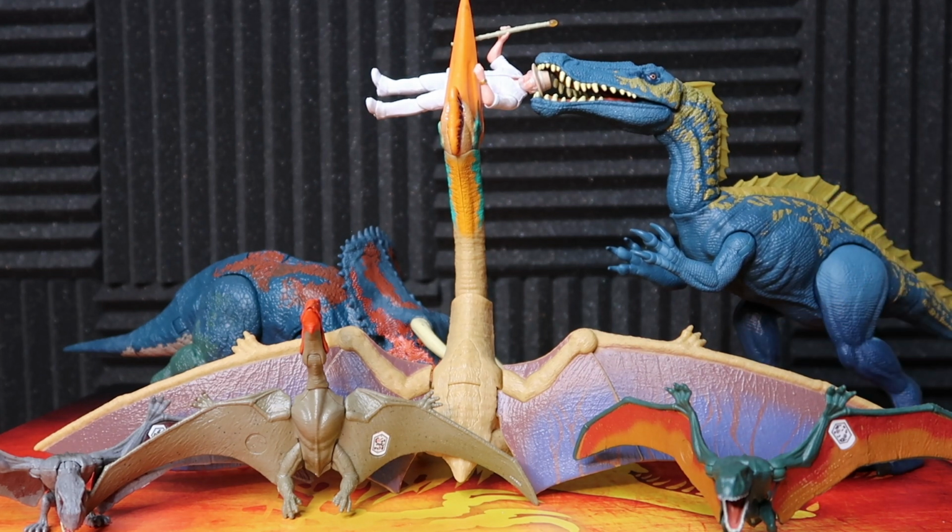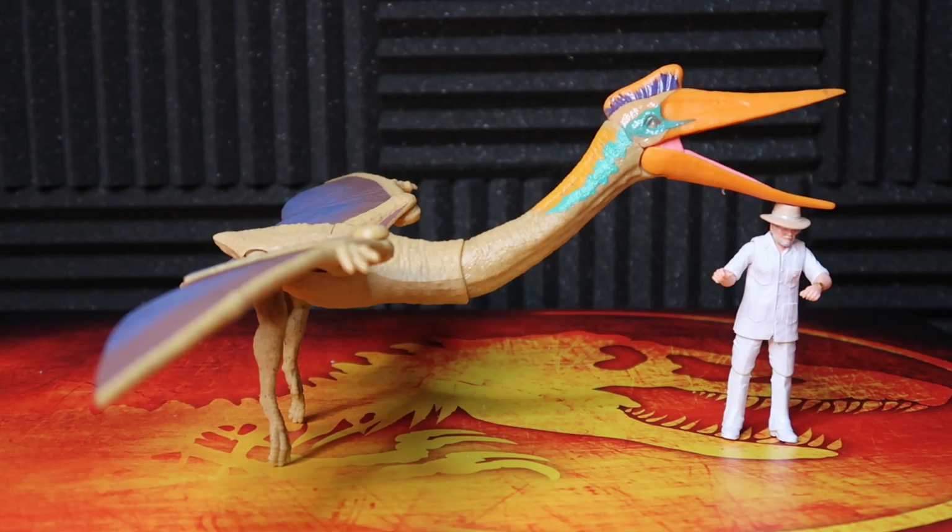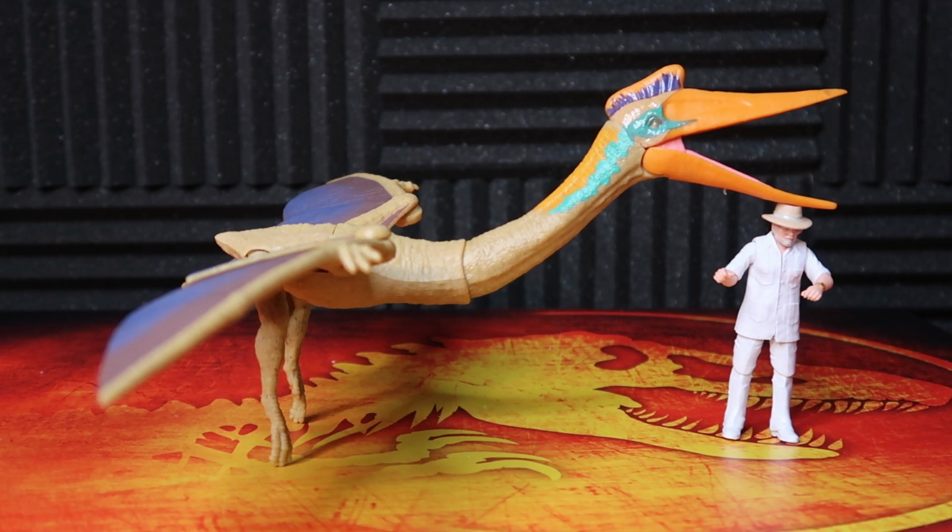But yeah, I don't know what I was saying, but I think this is pretty cool, pretty playable for a lot of different features here when you're flying around. I really, really like this thing. This is fun. But there you have it. That is the Quetzalcoatlus. Very, very cool looking creature. I do like this thing.